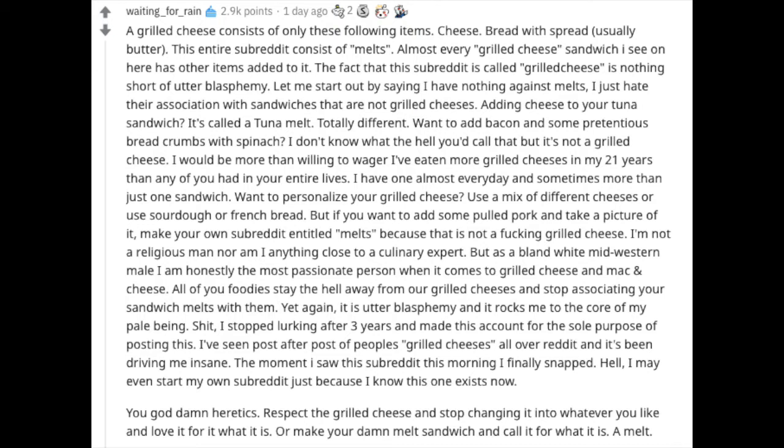I'm not a religious man, nor am I anything close to a culinary expert. But as a bland white Midwestern male, I am honestly the most passionate person when it comes to grilled cheese and mac and cheese. All of you foodies, stay the hell away from our grilled cheeses and stop associating your sandwich melts with them. Yet again, it is utter blasphemy and it rocks me to the core of my pale being. Shit, I stopped lurking after 3 years and made this account for the sole purpose of posting this.